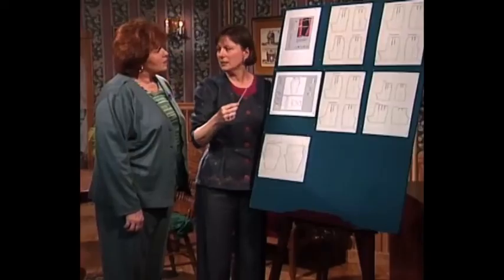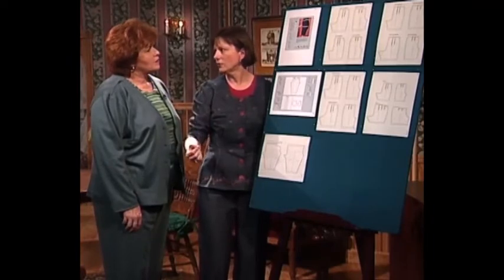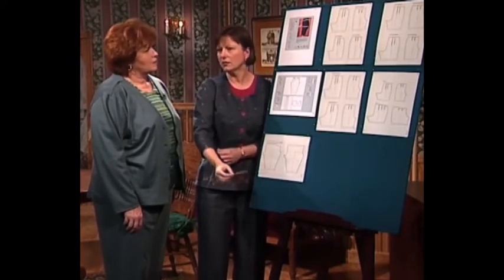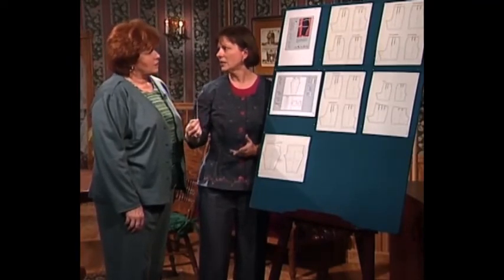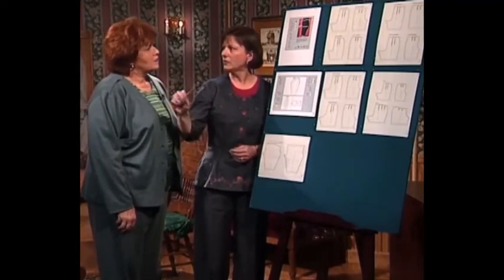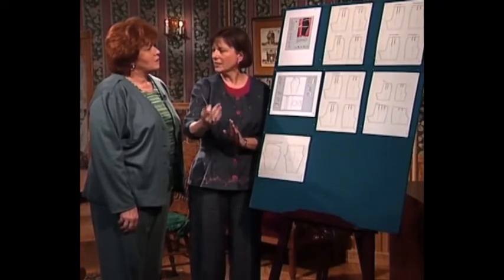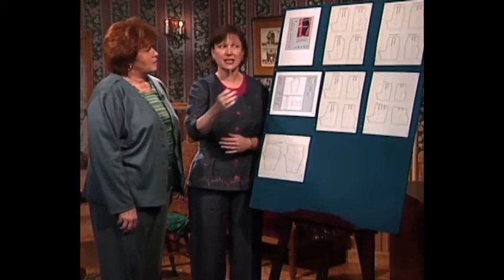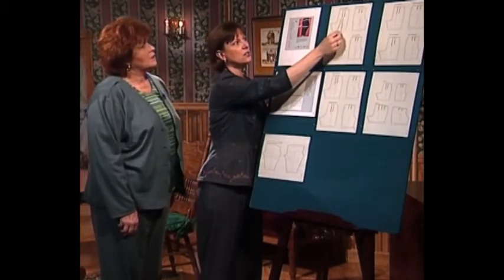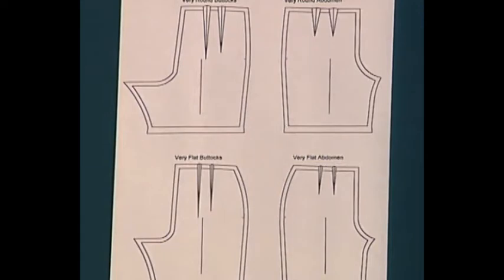Now, the best way to think about this is that if you consider a person with a very large hip circumference, let's imagine an individual with like a 56 to a 60 hip circumference. And if you think in terms of them being very round in the back and very round on the front, the sides of the body are going to be flat. Okay, but they need that deep dart on the pattern piece in order to curve the fabric around the tummy and around the derriere.